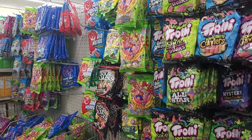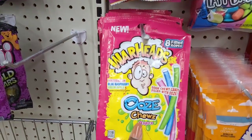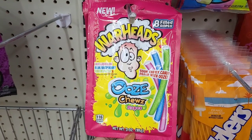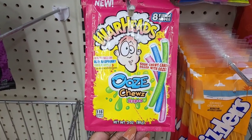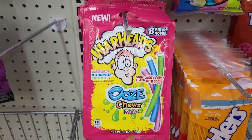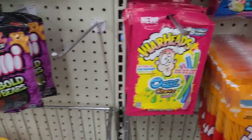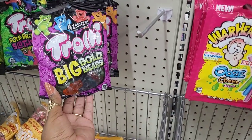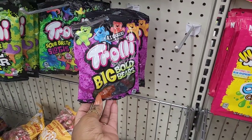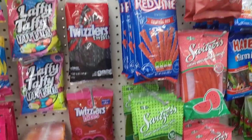So I'm over here in the candy section. Y'all already know. Look, but they have these new Warheads. Watermelon, blue raspberry, green apple, sour chewy candy filled with ooze. And they're the ropes. Get 8. It says new. I hadn't seen those. I hadn't seen these big bowl trolley bears either. I hadn't seen those. They just coming out with candy. What else is over here?